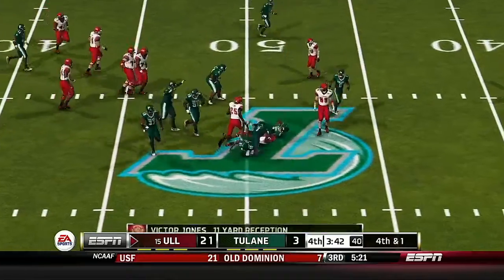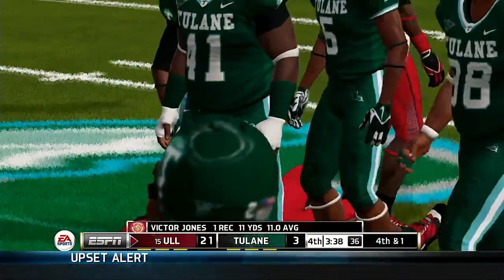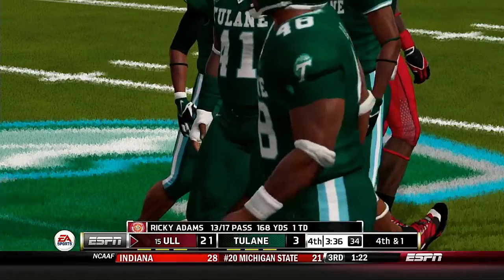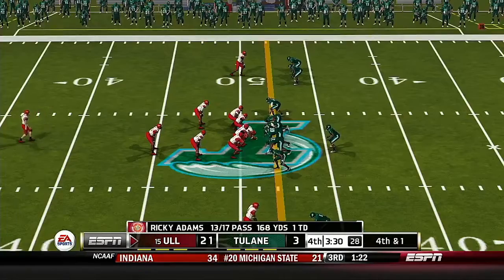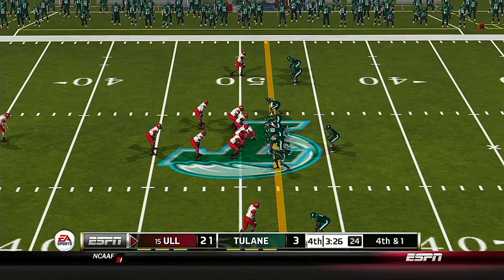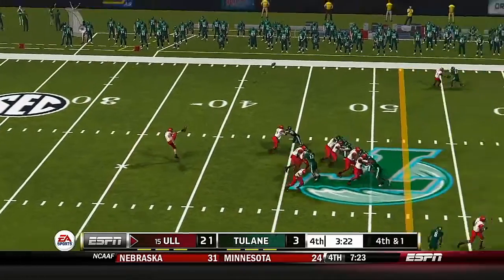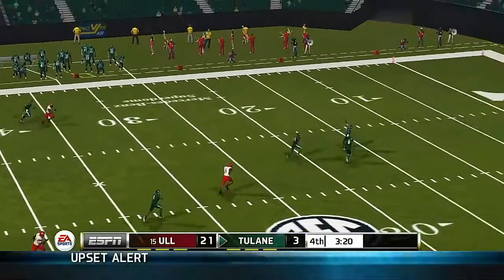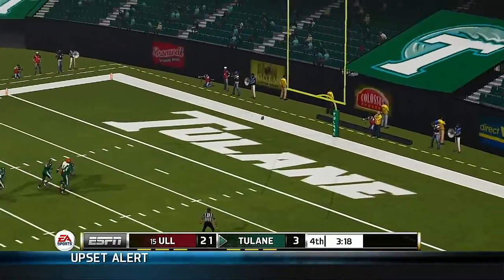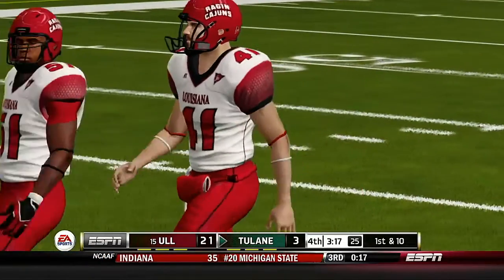Quick strike to the receiver. Brought down in the open field. Brown brings him down at the 39-yard line. That'll bring up fourth and one. He's going to aim this one to the sideline, try to kick it out of bounds. This one will go into the end zone, and they'll bring it out to the 20.